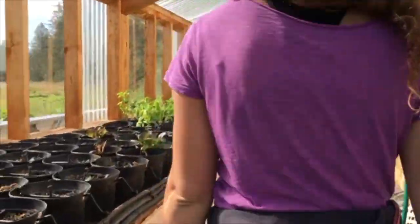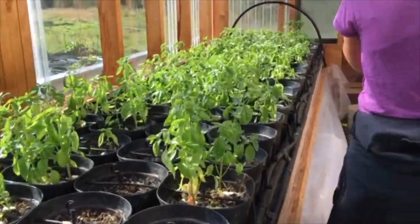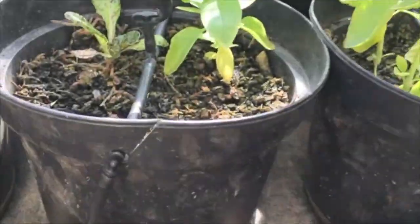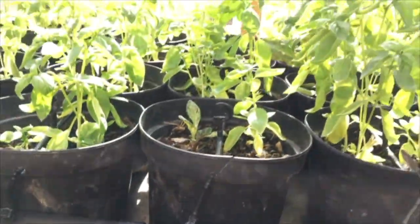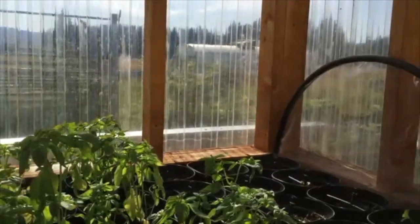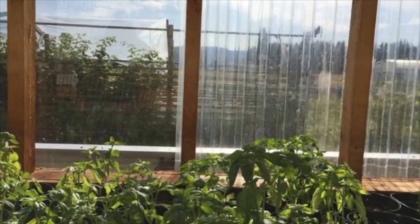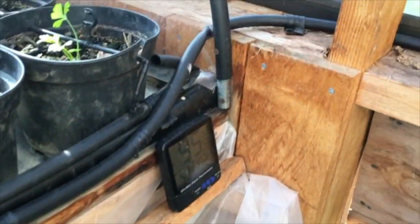All those germinated flats would go in this tray, and they get underwatered. It's a waterproof tray, so it gets filled with water. It's still a work in progress. We got to put a drain on it, but we don't overhead water them. If it gets really cold, this plastic goes over them. There's a hoop structure that fits in here. It's all taken apart now.